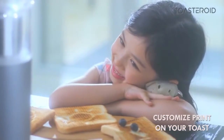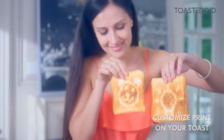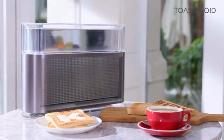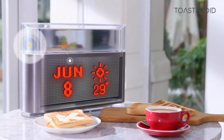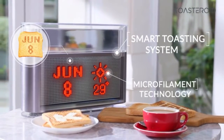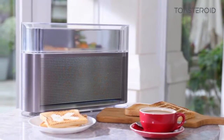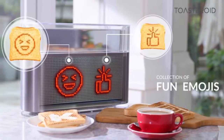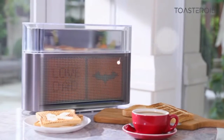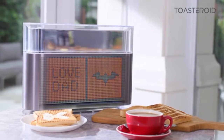Her mornings look magical while she waits in excitement for that golden brown crunch. So, how do we do it? Inside Toasteroid's innovative and minimal design, the smart toasting system is powered by microfilament heating technology, but it can do so much more. Let your toast speak your mind with a smiley face or a like. Send a message to that special someone for a surprise. A superhero toast might be exactly what you need to power through the day. Each pop of toast is a surprise.